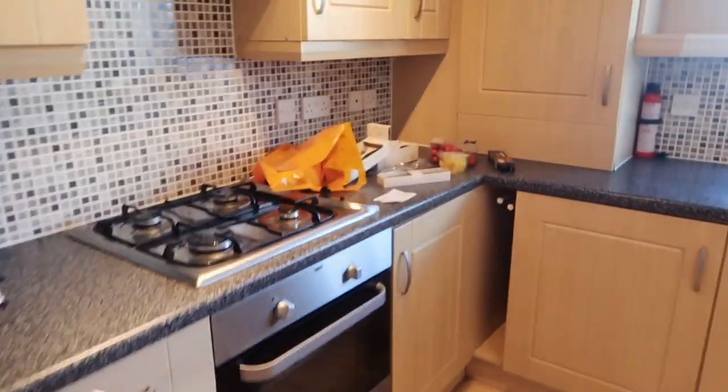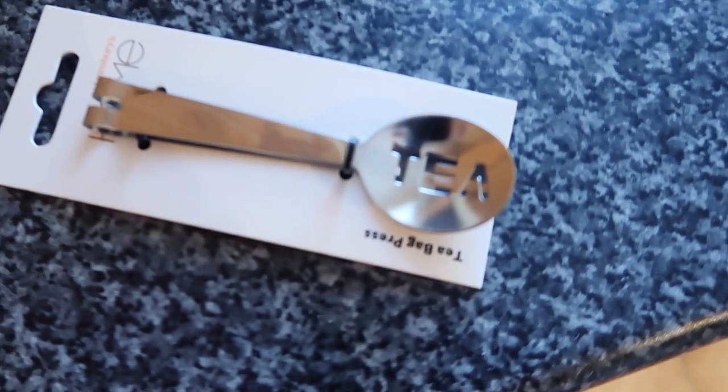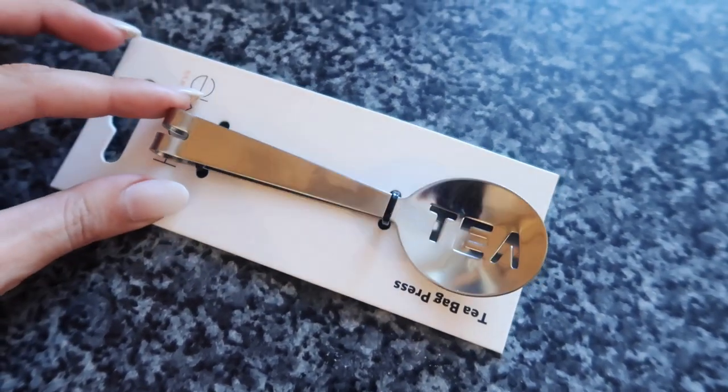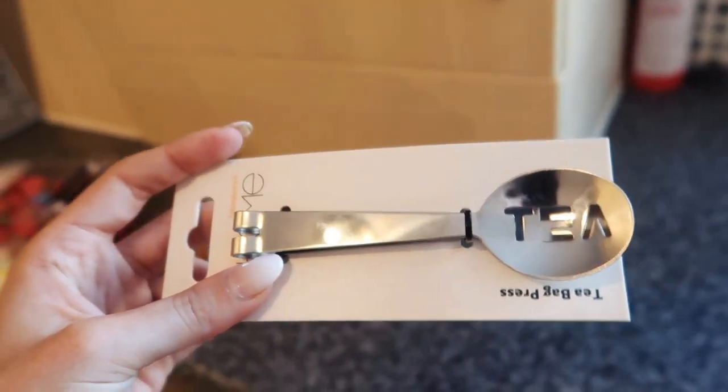Oh my god, guys, typical Amy, look what I bought. What is this? Will it focus? No, it won't focus. Come on, focus, please. Look! Isn't that so me? This is the first thing I've bought. And typical me, it's about tea. Got some cutlery, which I'm buzzing about.